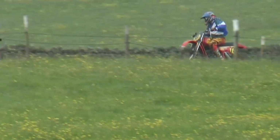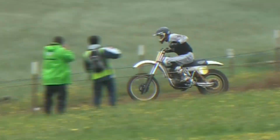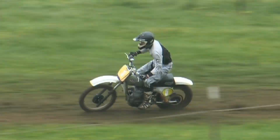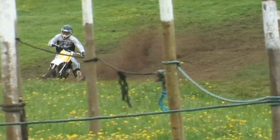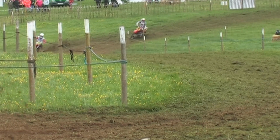2nd Gary Parker. 3rd is Russell Watson, and in 4th place we're looking at number 73 there, Paul Chiappa. But here's your race leader. It's Richard Charlton on the CCM, and Richard looking very comfortable on that big single cylinder 4-stroke machine as he comes round to complete another lap.